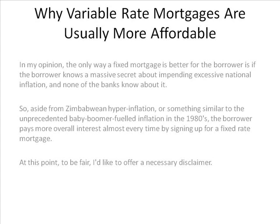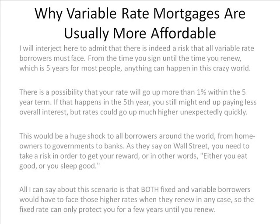At this point, to be fair, I'd like to offer a necessary disclaimer. I will interject here to admit that there is indeed a risk that all variable rate borrowers must face. From the time you sign until the time you renew, which is 5 years for most people, anything can happen in this crazy world. There is a possibility that your rate will go up more than 1% within the 5-year term. If that happens in the 5th year, you still might end up paying less overall interest, but rates could go up much higher unexpectedly quickly.